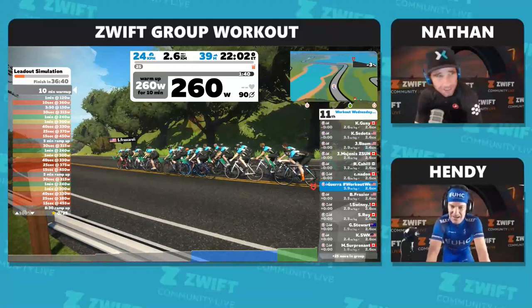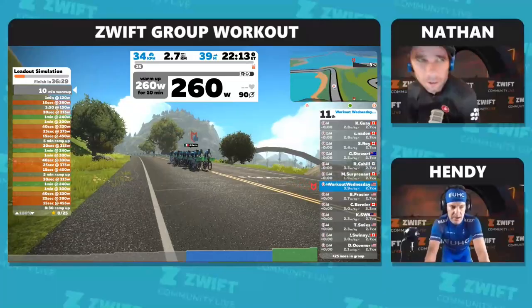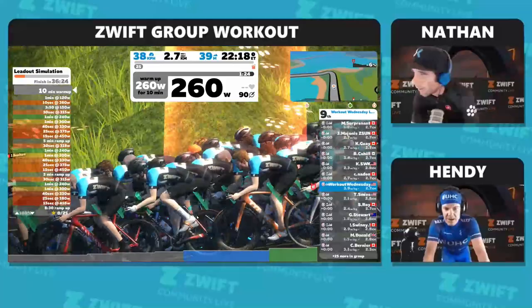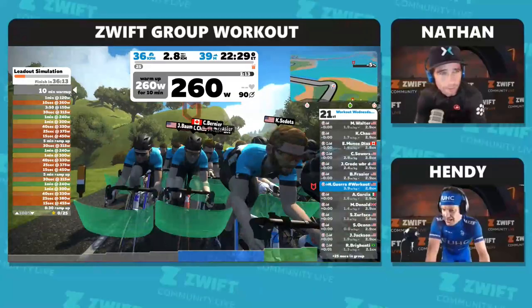So, lead out simulation. We've got this 10-minute warm up, getting some blood moving through the legs, and then we're gonna have 1 minute at 120. What are the first couple efforts gonna be like and what are they all about? We've got three actual total efforts. They look like a whole lot of different efforts, but it's actually simulating each lead out man getting slightly faster and faster until you launch the sprinter.